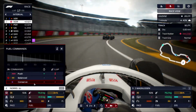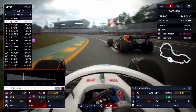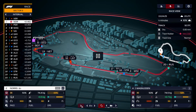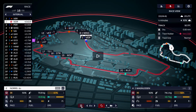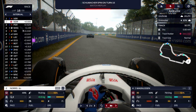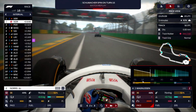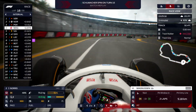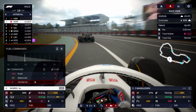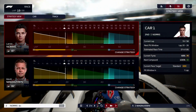Rain's coming soon, but not yet. Go back to normal. That was in sector 3. That Russell, I'd assume. Oh, there's a spin! Schumacher spot. K-Mag got you. Okay, we're gonna go push with him. Norris now. Okay. Go. Yep, stay behind. As rain is expected very soon.